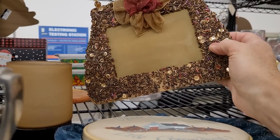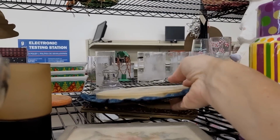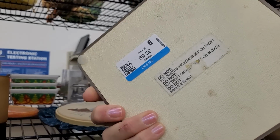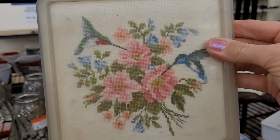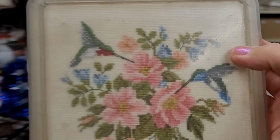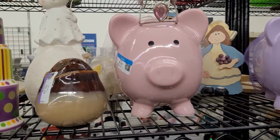This is a little picture frame. It's a beaded purse. Sadly, some of the beads are falling off. There's no place like Grandma's. Ooh, this is a cross stitch. It's two little hummingbirds with wild roses. It's actually a trivet. Now the trivet is a bit old and worse for wear, a bit manky and scratched and heat damaged, but I'm wondering if we can actually take the cross stitch out of the trivet and maybe frame it for 69 cents. It's absolutely worth a try.